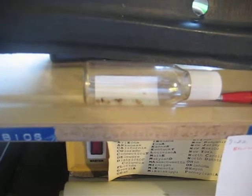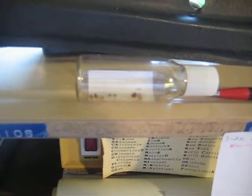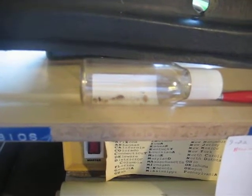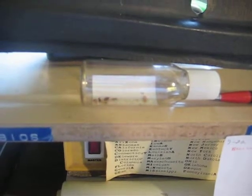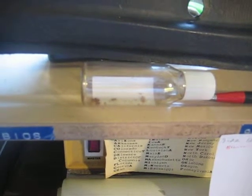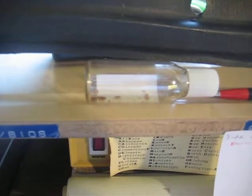But this sucker, this adult, and that's sealed. So whatever air is in there from when it was sealed. Yeah, I guess they don't breathe much. Buggers. So it's still going strong.